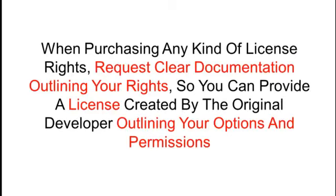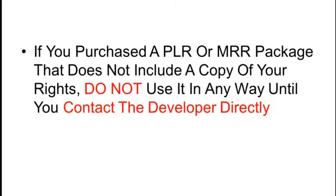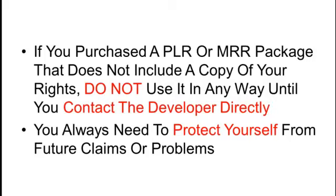When purchasing any kind of license rights, you want to request clear documentation outlining your rights, so that in the event you are ever questioned about your authority to use or repurpose the content, you can provide a license created by the original developer outlining your options and permissions. If you ever purchase a PLR or MRR package that does not include a copy of your rights, do not use it in any way until you contact the developer directly and request a copy of the terms associated with the package. You always need to protect yourself from future claims or problems.